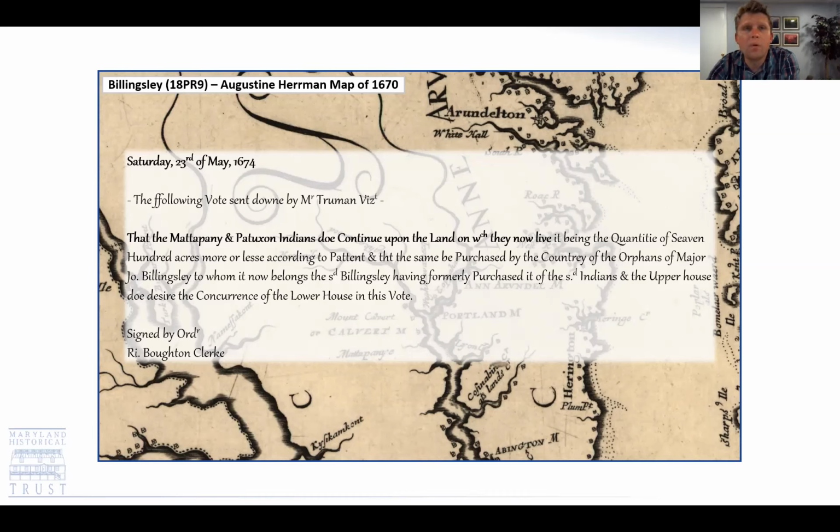So, this was handed from the upper house down to the lower house. They argued about it for a while about whether we should buy the land or lease the land. Ultimately, we never get a resolution. Whatever the resolution was, it never got recorded in the records that have come down to us. So we don't know if this plan ever came to fruition, but we know that the record here, at least in 1674, is saying that the Mattaponi and Patuxent do continue upon the land, and that land is the 700 acres that's mentioned in this record. So they're there on Billingsley's land.